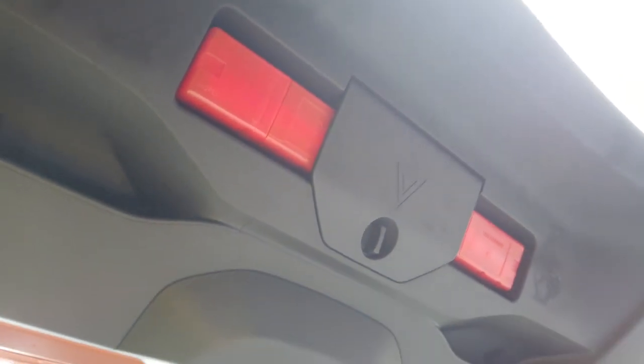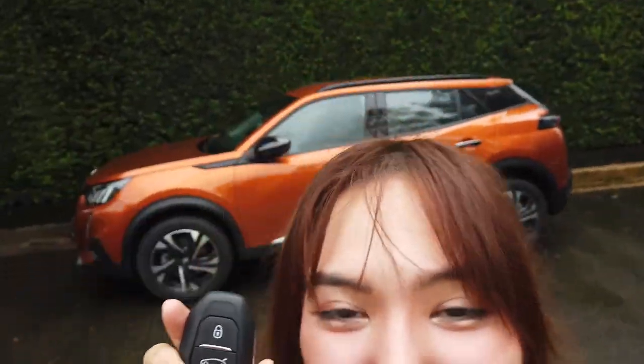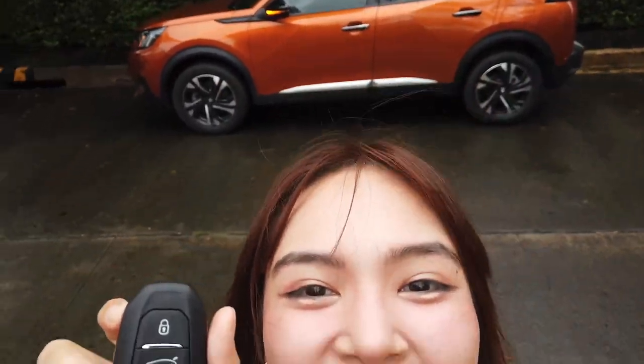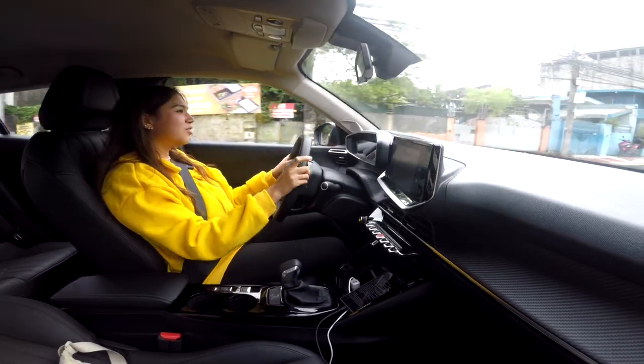So over here at the top, you actually have your early warning device, easily accessible for when you need early warnings. So here's the key, and one of my favorite things about it is that you just have to go closer for it to unlock. Without clicking anything. Cha-ching! And you just have to move far away for it to lock. Without clicking anything. Okay, so let's start to do the driving part.